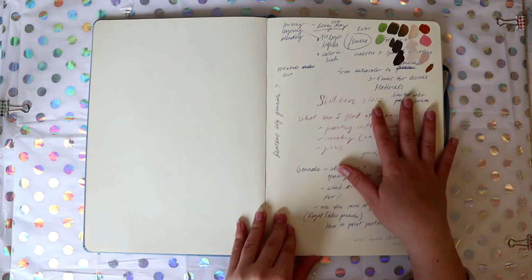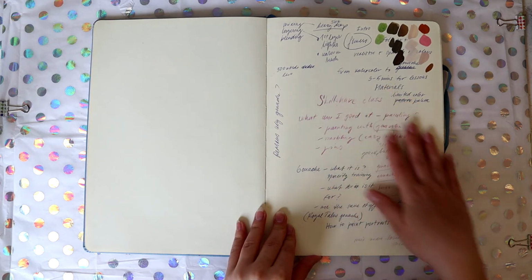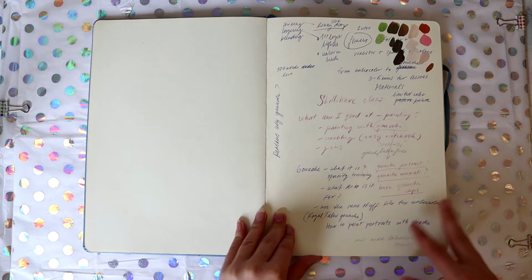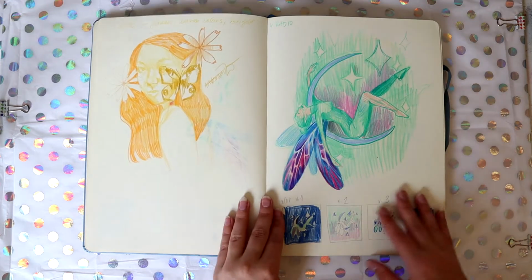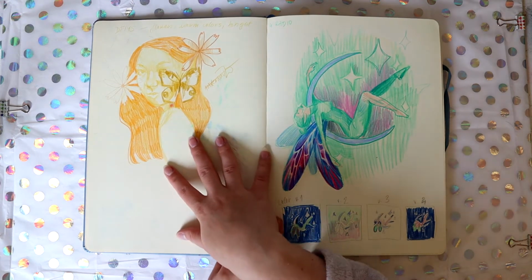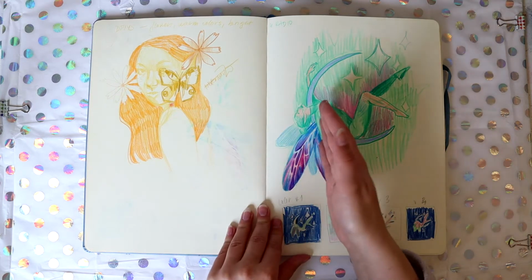Here are some ideas for possible Skillshare class. I wanted to create one since 2020, and maybe around the end of this year I will be able to actually do it. Here we have a sketch for my Draw This in Your Style challenge, and the process of that painting is in the video, which I will link into the info cards.